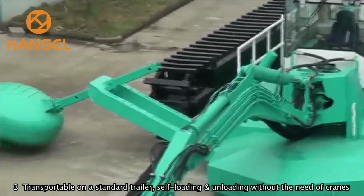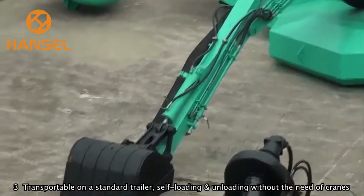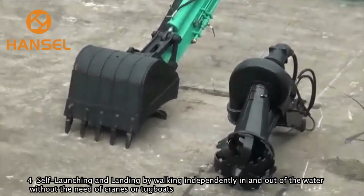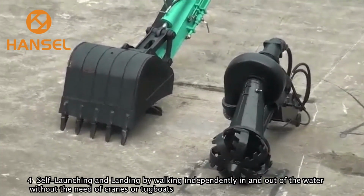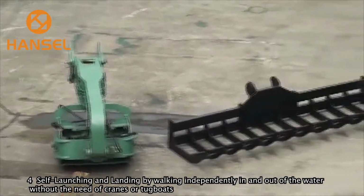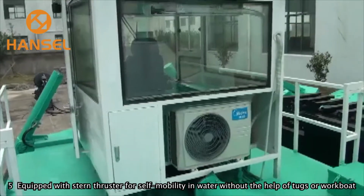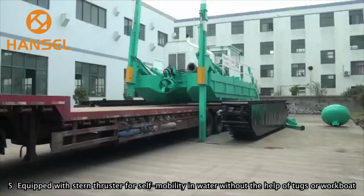3. Transportable on a standard trailer, self-loading and unloading without the need of cranes. 4. Self-launching and landing by walking independently in and out of the water without the need of cranes or tugboats. 5. Equipped with stern thruster for self-mobility in water without the help of tugs or workboat.